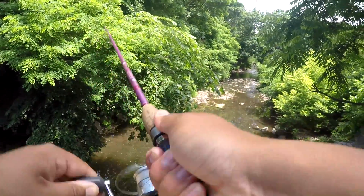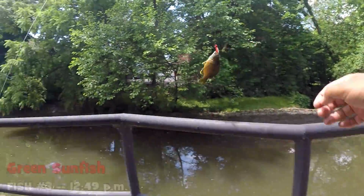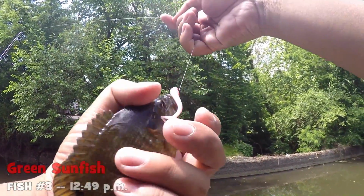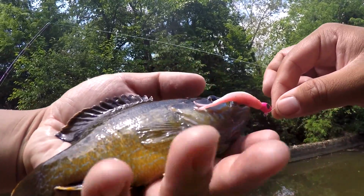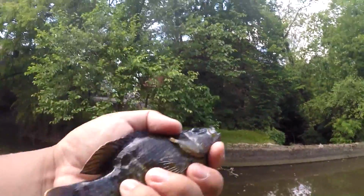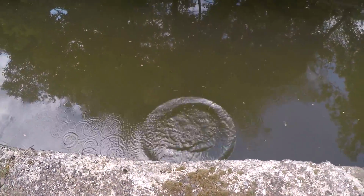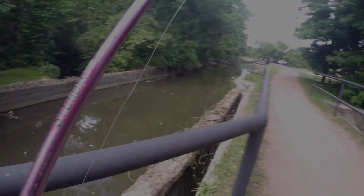Fish on. First fish for me today is not a bluegill, but a green sunfish, a very greedy green sunfish that got my 2.5-inch Gulp minnow, species number 2 of the day, the Lepomis cyanellus. All right, let's unhook this fella here. There we go. Give it the nicest release we possibly can. Damn, I heard that splash. Don't worry, he was fine, fellas.